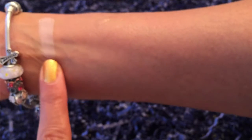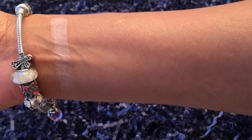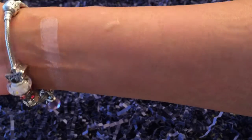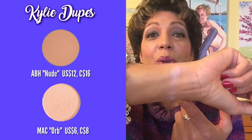So that's the substitute dupe for that, and the real dupe for that, and this is a pretty close call, it's just a lighter version really of Sugar Cookie. It's just a perfect lighter version, but if you want to go the exact depth of Sugar Cookie, then the dupe would be Nude by Anastasia Beverly Hills, and Max Orb is a perfect dupe for this if you want to go full-on dupe.